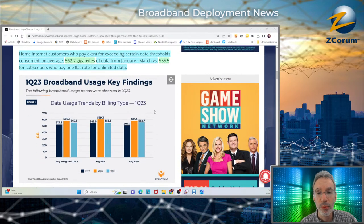So they've got one of the tables here, and you can see what we're looking at. The darker color is first quarter 2022. Then we've got fourth quarter, so that's a year ago, fourth quarter 2022. And then we've got first quarter of this year, 2023, so that's the light blue. And then we've got their weighted average data here. And really what we're looking at is average fixed rate broadband usage and average usage-based billing, or I should say fixed rate billing and usage-based billing.